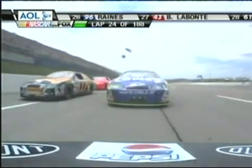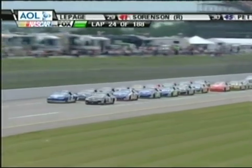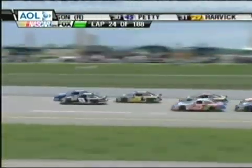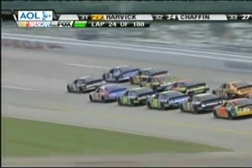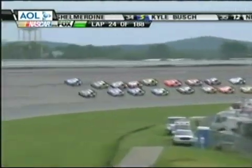And look at that big crash, Darrell. The drivers that were in the bottom lane were not involved. It's an extension of what we used to say on short tracks, but in this case, it's 20 wheels better than 4. That's exactly right.